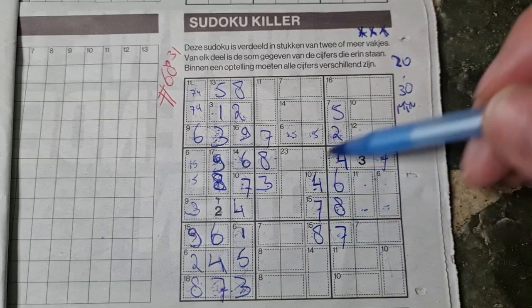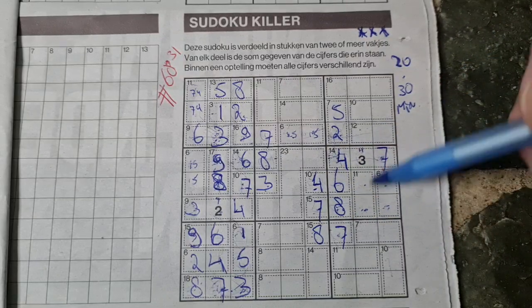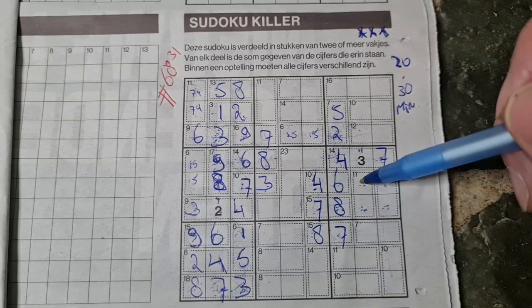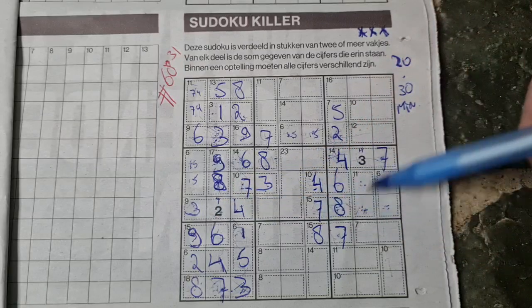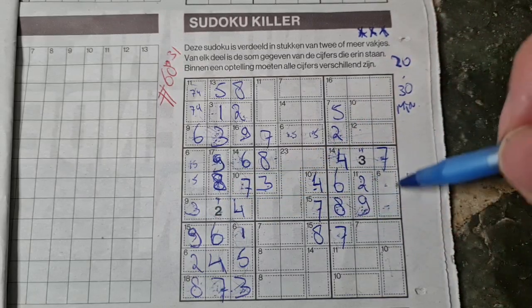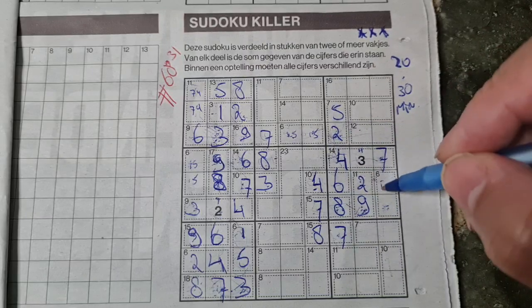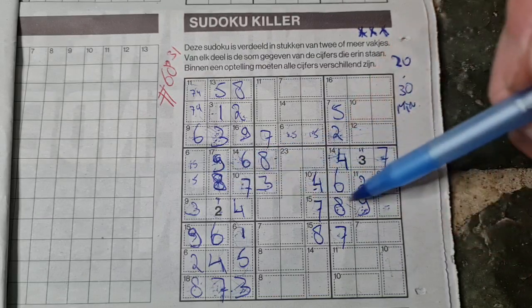One of the missing numbers in this big square is number 9. Well, I cannot place the 9 in the box of 6, so it should be in the box of 11. The combination will be 2 and a 9. We have a 2 in this row, no 2 there. 2 should be here, and 9 goes there. So 2 numbers are left in this big square for us. The 1 and a 5 are left.